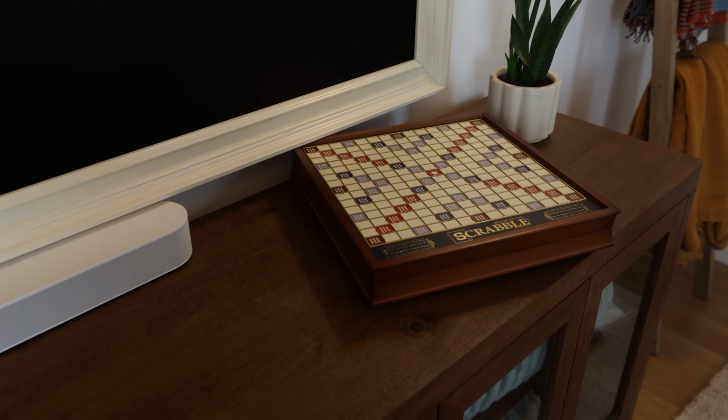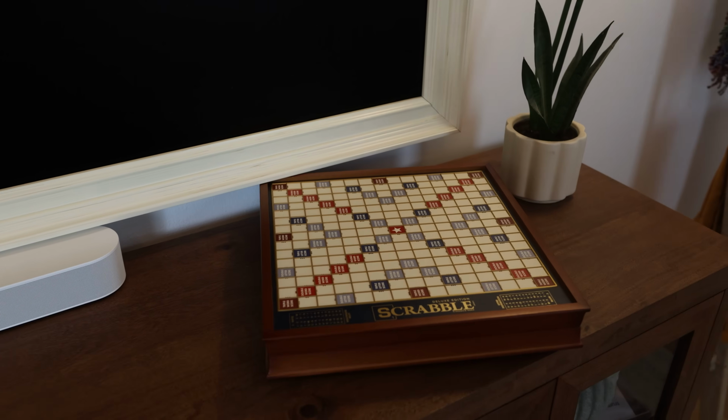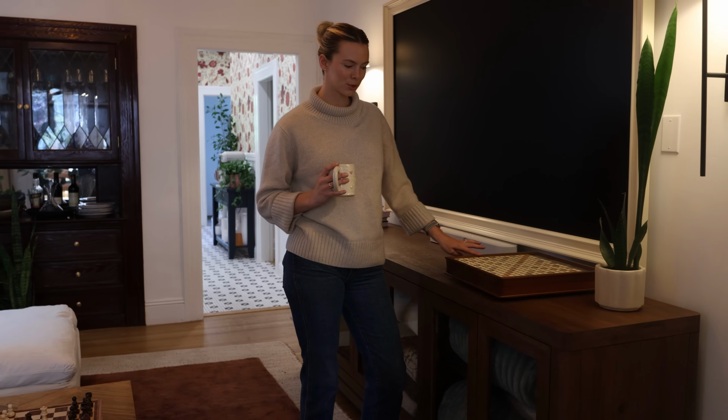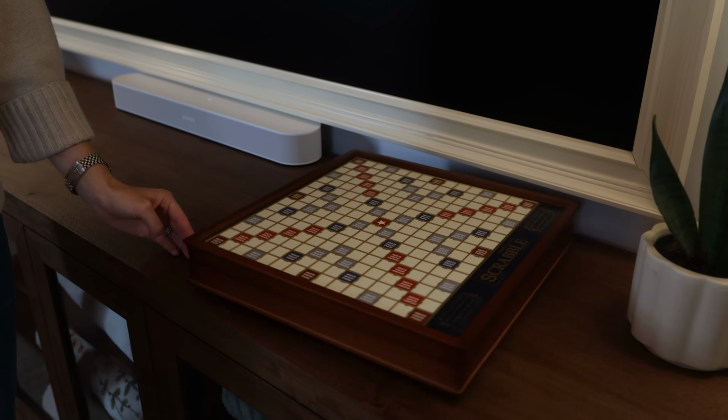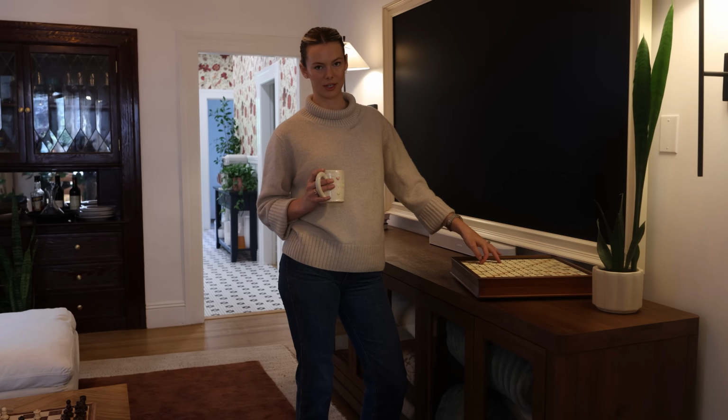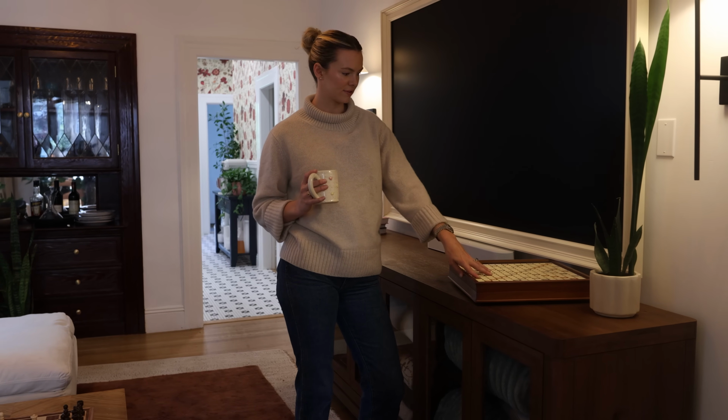And then we love board games. My mom and I will play Scrabble almost every night when she's here. So we have spinning board games, which are really nice because you don't have to flip the board back and forth and read it upside down, and it has these little notches the letters go in, so when you spin it, it doesn't shift around.